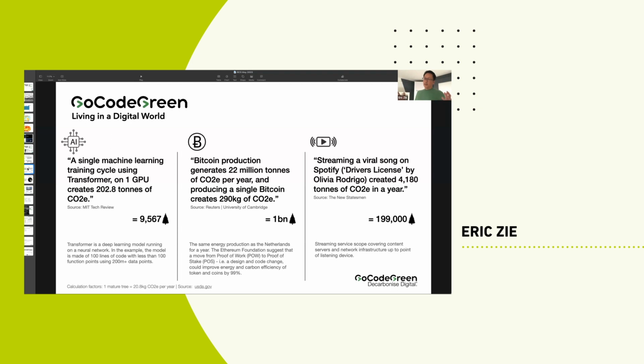Bitcoin, a bit old news, but everyone knows Bitcoin is dirty, but how dirty? 22 million tons of CO2 per year producing and mining Bitcoin. You'd have to plant 1 billion trees to sequester that carbon. It's the same energy usage as the Netherlands.